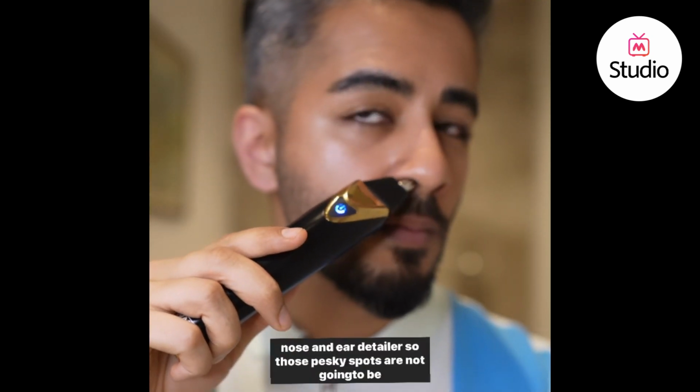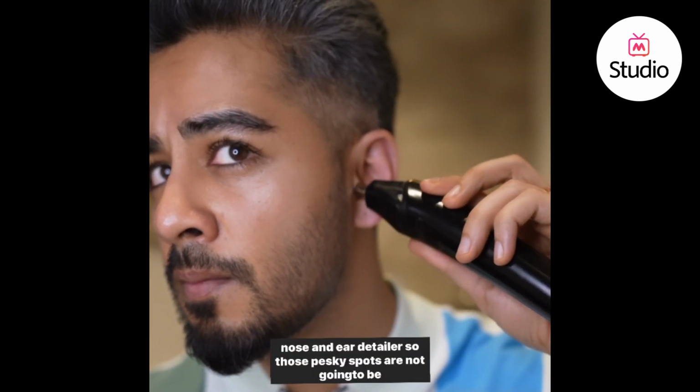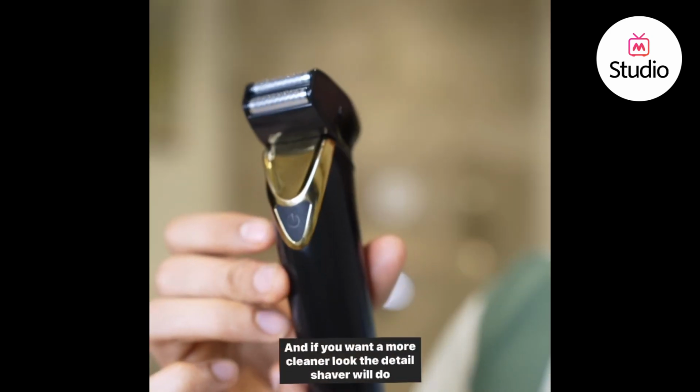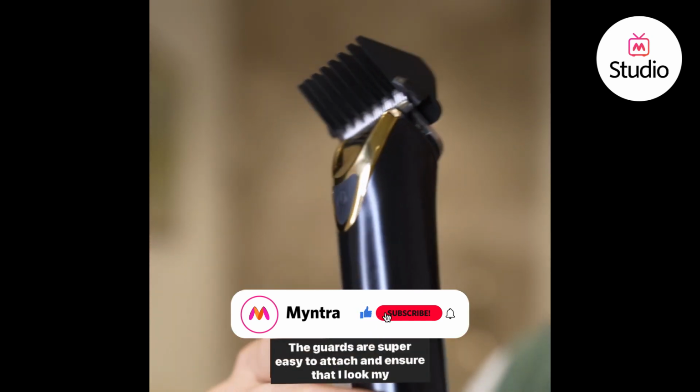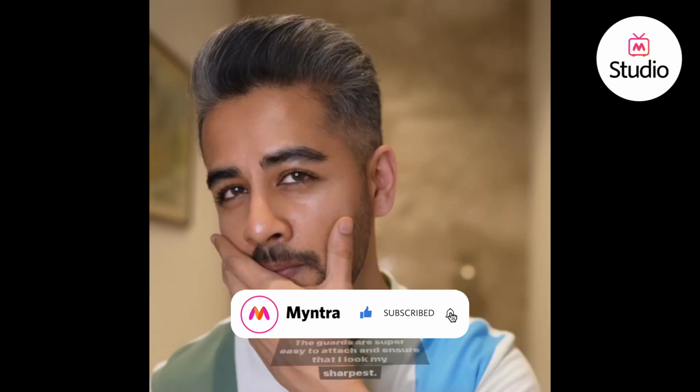It comes with a nose and ear detailer, so those pesky spots are not going to be a problem anymore. And if you want a cleaner look, the detail shaver will do just that. The guards are super easy to attach and ensure that I look my sharpest.